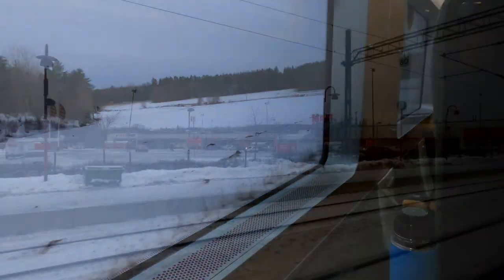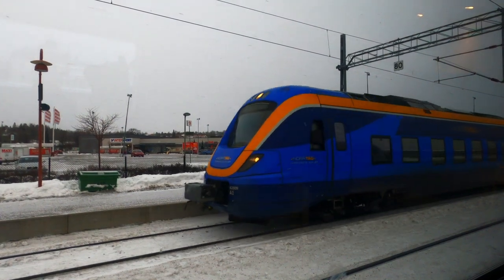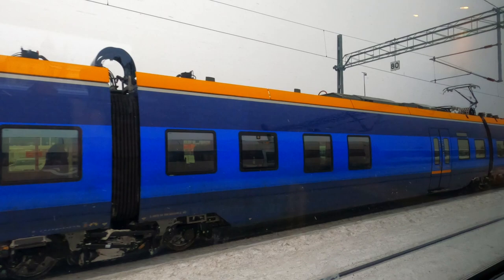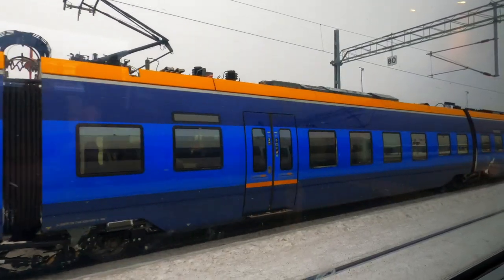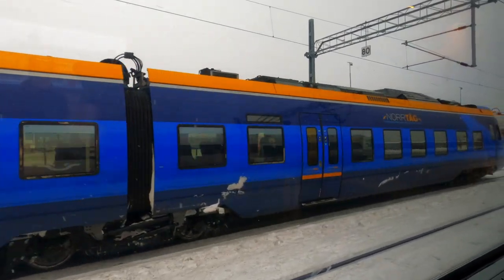In my flight reviews I always mention the plane, what kind of plane it is, manufacturer and model. And I can't do it here because I don't know what kind of train this is. It's the same as the one I'm filming here. So if you know and can help me, please write a comment down below.